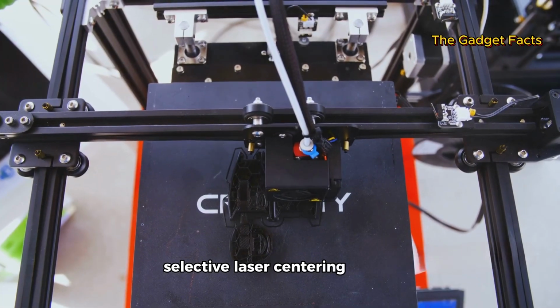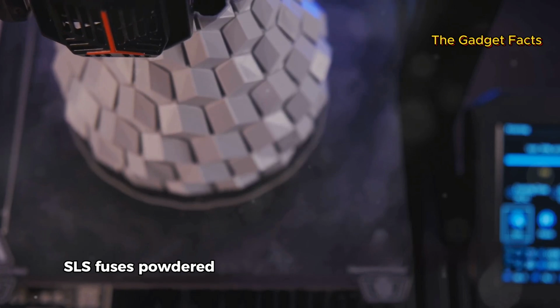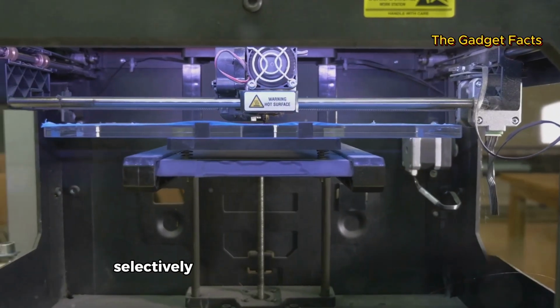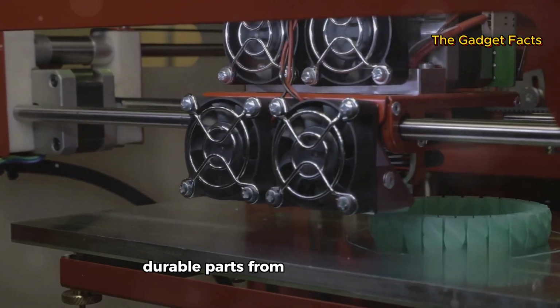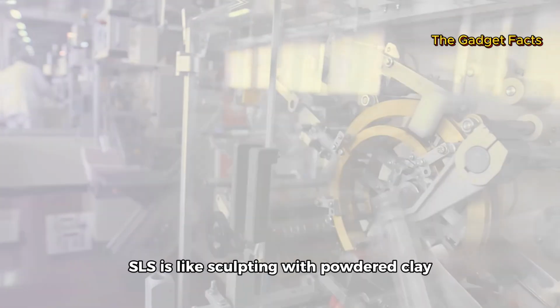Selective laser sintering, or SLS, forging strength from powder. SLS fuses powdered materials using a high-powered laser. A laser beam selectively melts and fuses powder particles. This is SLS printing. It creates strong, durable parts from various materials. SLS is like sculpting with powder.